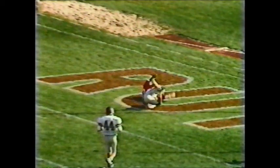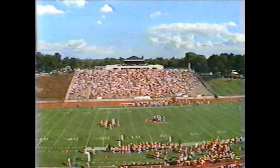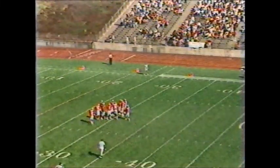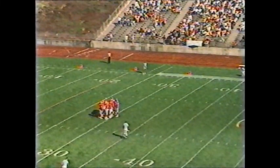Now, Tarver sees the isolation. It's one-on-one coverage, quick slant pattern to Melton. Gets the inside position. That's against Matt Taylor, number 23. The isolation, single coverage, cornerback on the wide receiver. Tarver saw it all the way. Put the ball in perfectly.